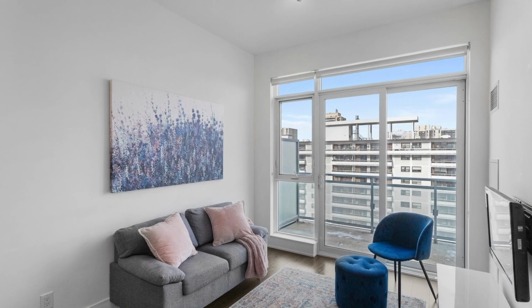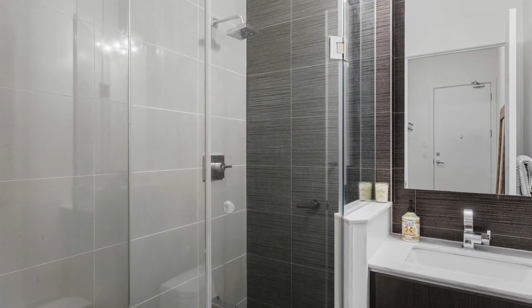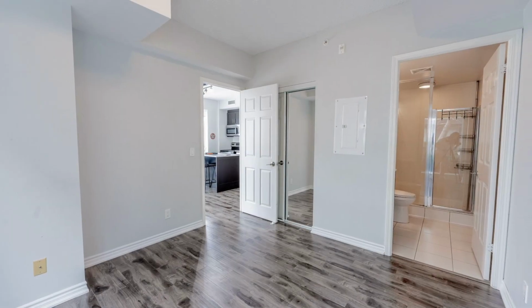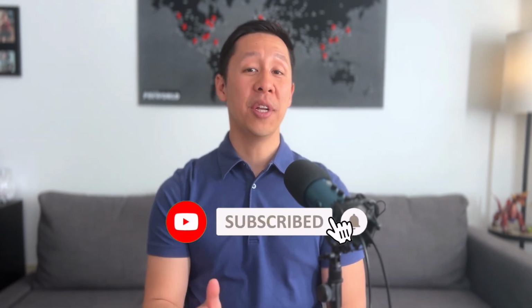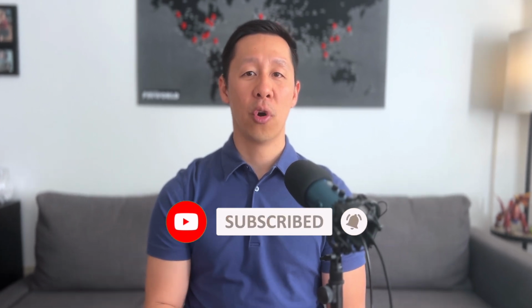It has 529 square feet of living space. Condo maintenance fees are just $1 per square foot at $520 a month. Property taxes are $3,000 a year. This one is double in size with 2 bedrooms, 2 bathrooms, and just under 1,000 square feet of living space. It's in the Downsview area of Toronto by Keele and 401. Condo fees are less than $1 per square foot at $800 a month. Property taxes are $3,500 a year, just $500 more per year compared to the other unit that's half the size.